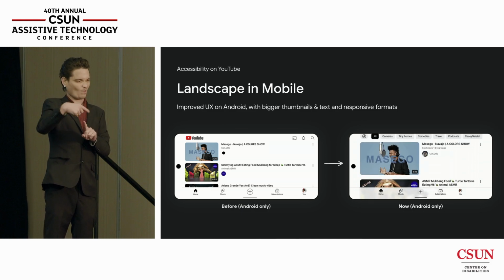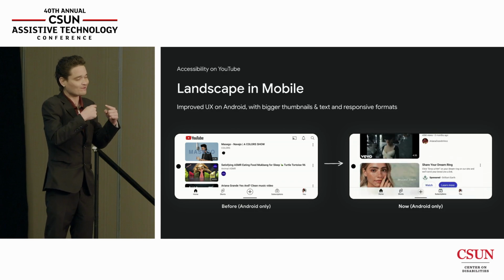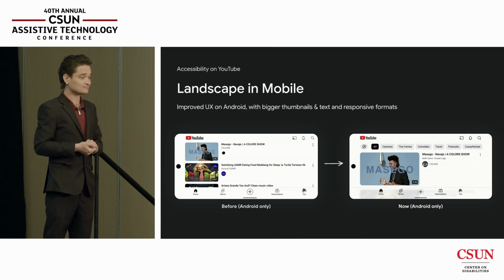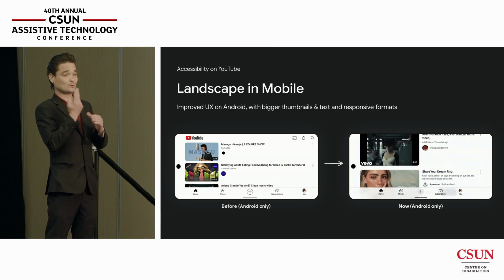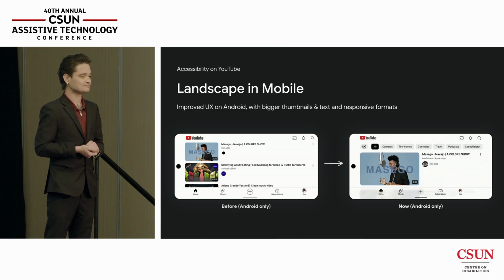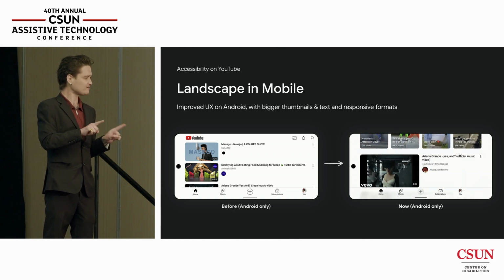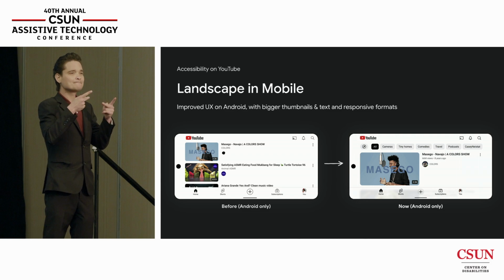This improvement is to accommodate holding the phone horizontally, just placing it horizontally, or if you're somebody like me, just watching YouTube when you're lying down. On the screen, the picture on the left shows how it was before, and the picture on the right shows how it is currently. We improve the experience by utilizing the space better, removing some of the clutter, and bigger thumbnails, and also better responsive formats.